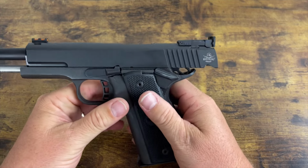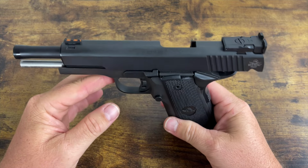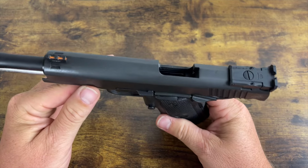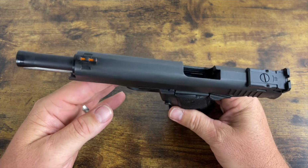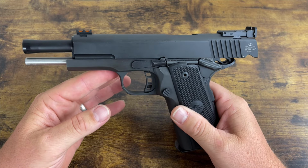In case you don't know, Rock Island Armory is a Filipino company out of the Philippines, and they make mostly 1911s, although they're making some really cool stuff coming out of that company. So we're just gonna take a look at this firearm today on the tabletop portion of this review, and then take it out to the range for the live fire portion like we normally do.